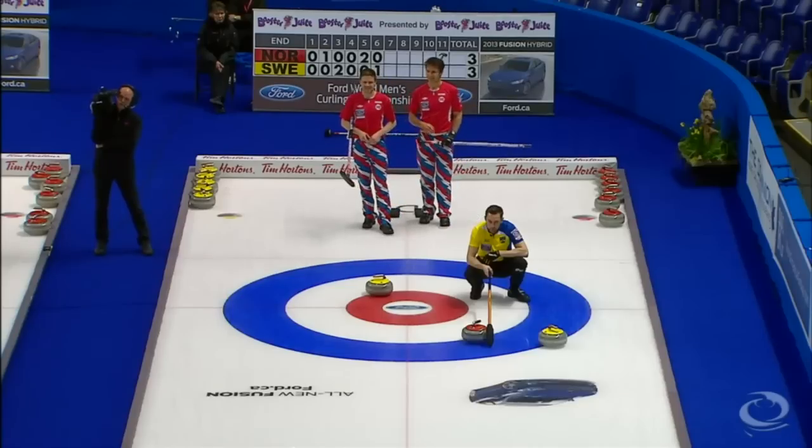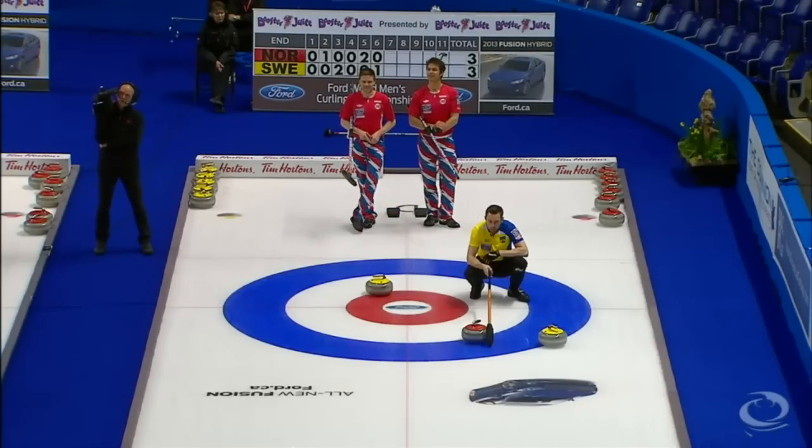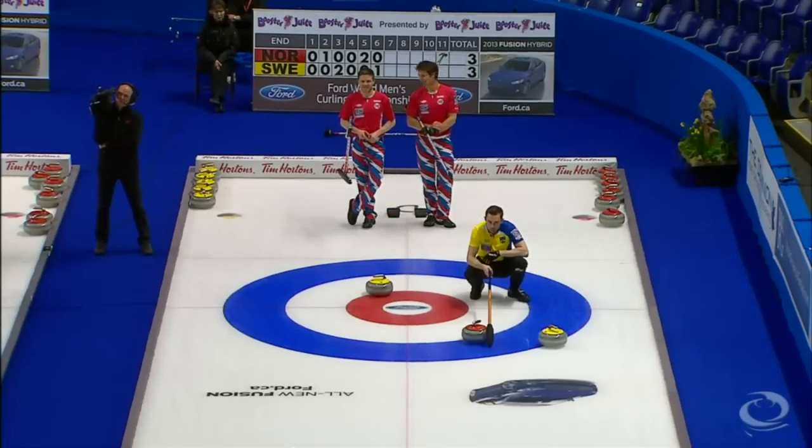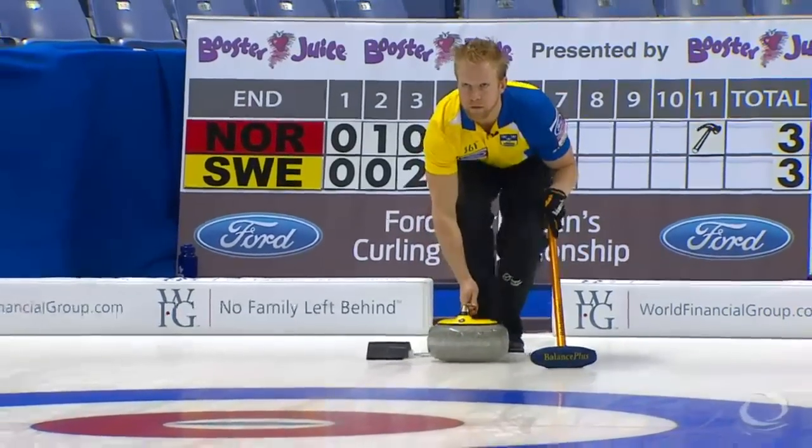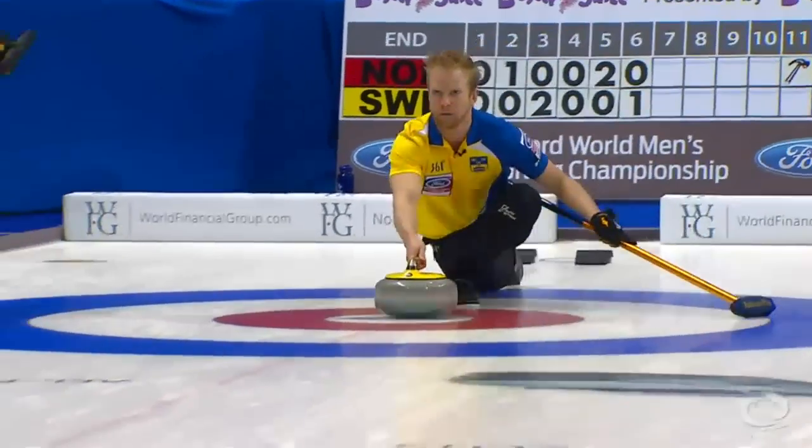So, a nose hit here for Nicholas, and if you would have told him he could get a force out of this a few rocks ago, he probably would have taken that. Yeah, I'm pretty sure they were lining up good for Norway in the beginning of the end, but a great shot by Sebastian.